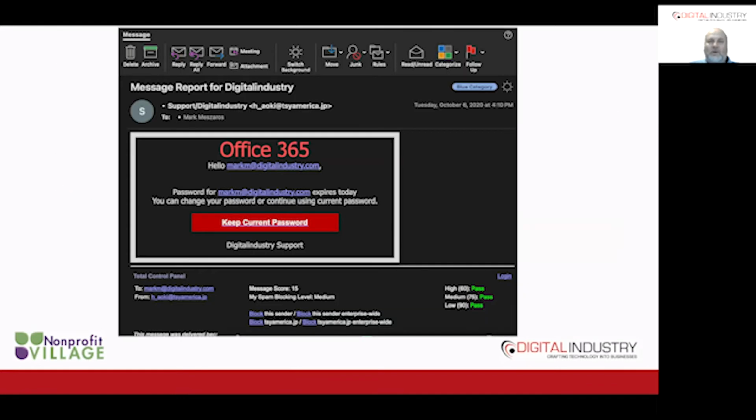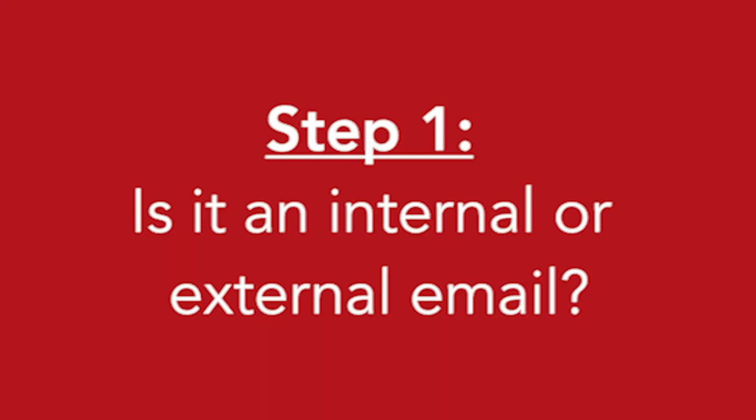So how does one identify a fake email? I've chosen two examples to help illustrate analysis techniques that help identify red flags with emails which may indicate that they are fake. So let's learn to identify by analysis. Step 1, is it an internal or external email?